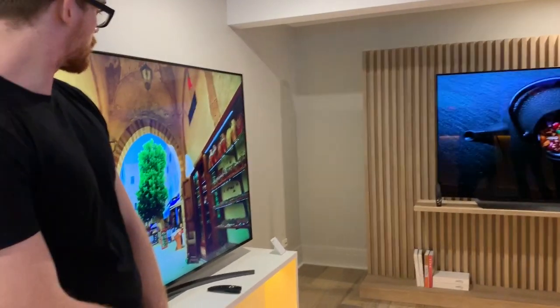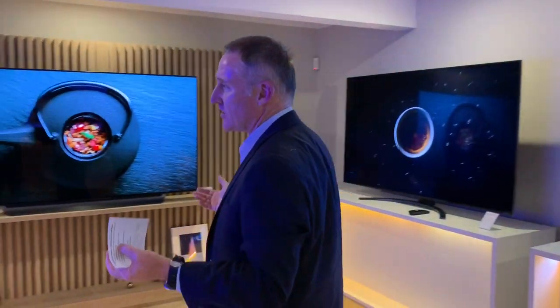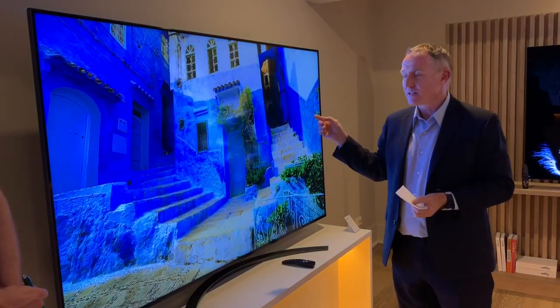So the TV range this year will go from a 43-inch in the LED all the way up to an 86-inch. I talked earlier about the passion points that Australian consumers have. You can imagine putting this television in your lounge room to watch sport. Pretty good.